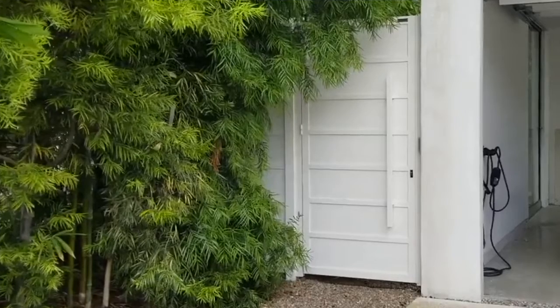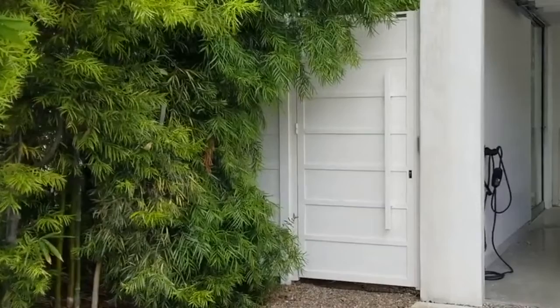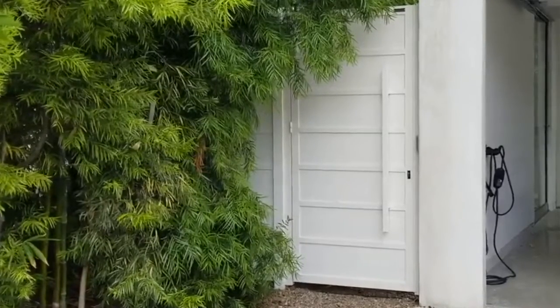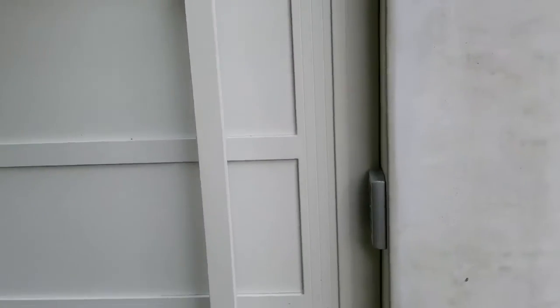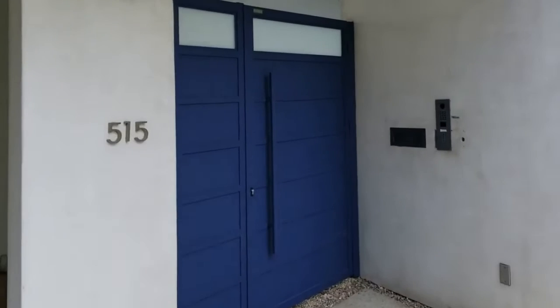We did a couple of side doors and panels. This came out beautiful. You can see, this is really coming along beautifully here and works with this house beautifully, and you can see all the details. It's a very clean design and a very clean installation. We added a keypad for entry on this door.